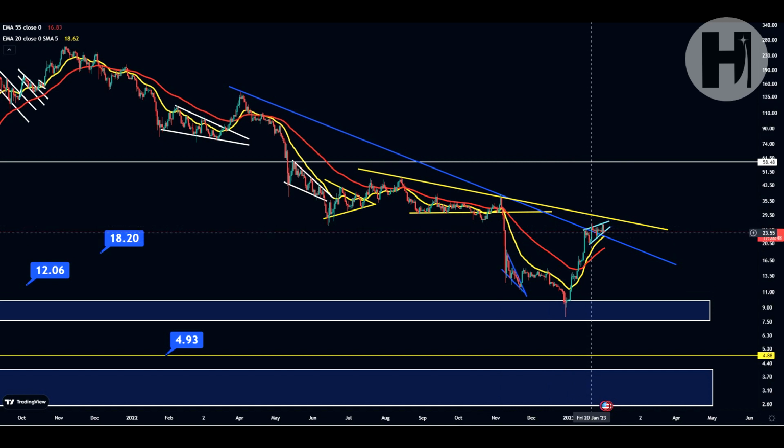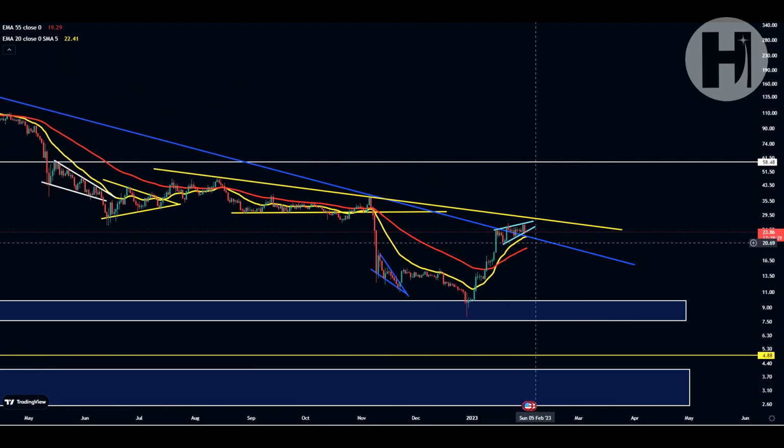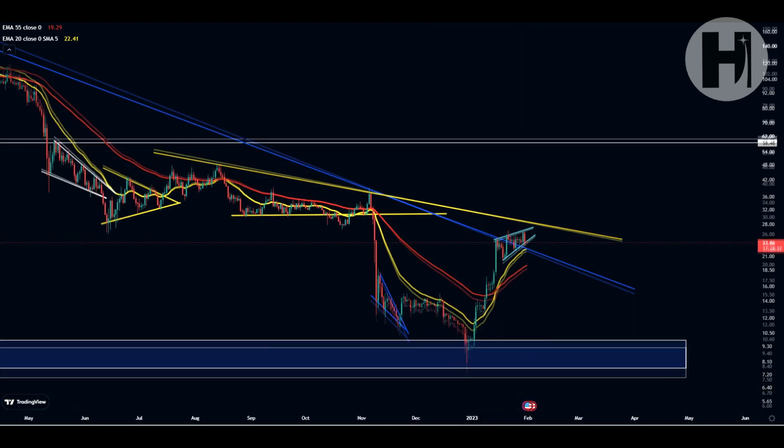We had a little pullback, and now we sort of broke above it. But I don't think this is sustainable. I don't think we're going to hold above it for a very long time. And I think we're going to see a pullback below the blue trend line.